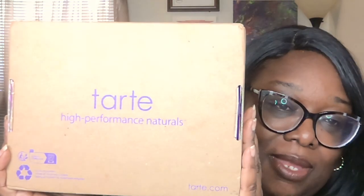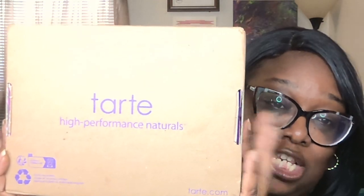I got this package in the mail and I am excited to share it with you because it's a palette. Now this is a new palette that just came out by Tarte. And I already unsealed it, but I haven't opened it.